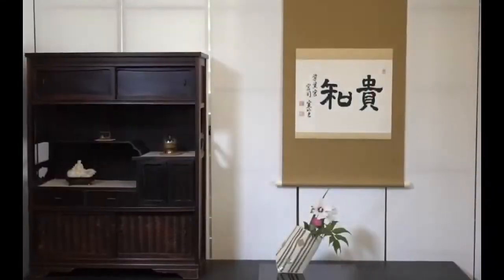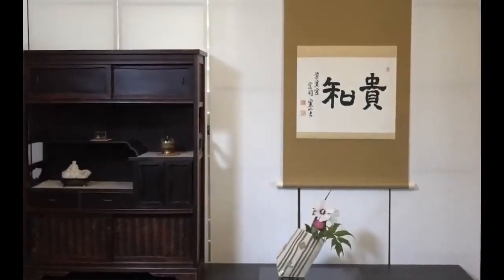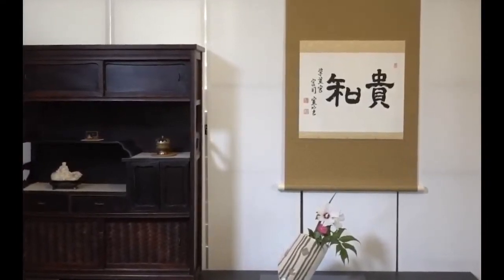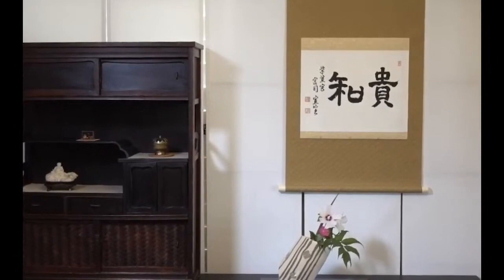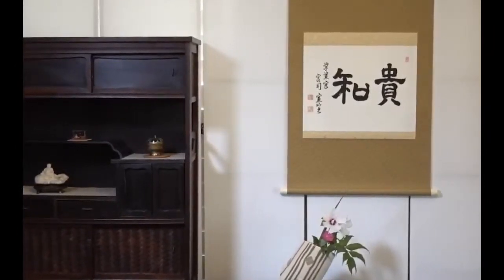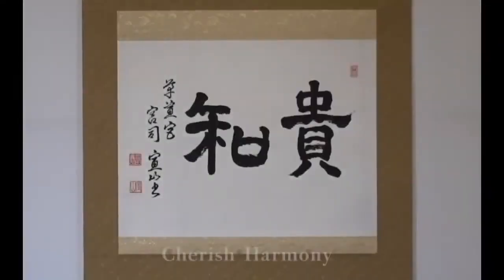Wa o motte toshi to nasu. This phrase, from the first provision in the 7th century Japanese constitution enacted by Prince Shotoku, means to make harmony and respect. For her demonstration today, Linda has chosen this scroll which reads, "Cherish Harmony," to celebrate our harmonious friendship with Oita, Japan.